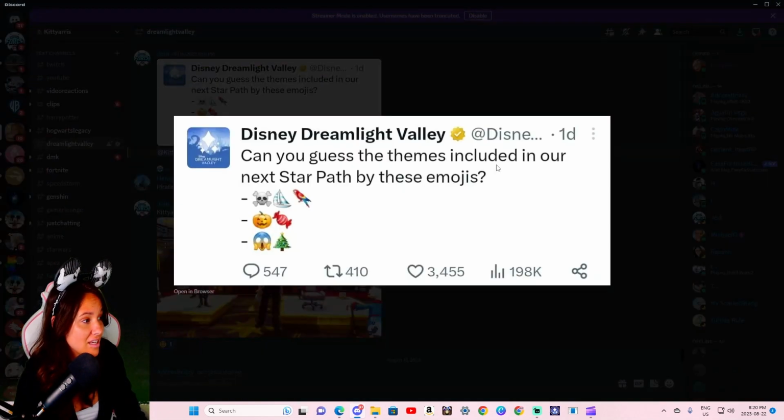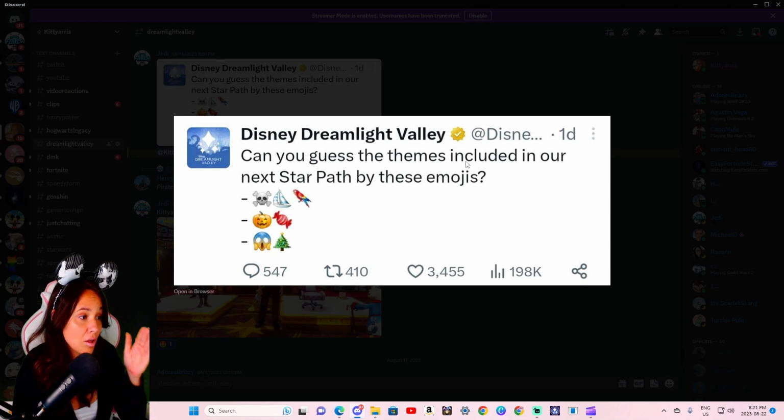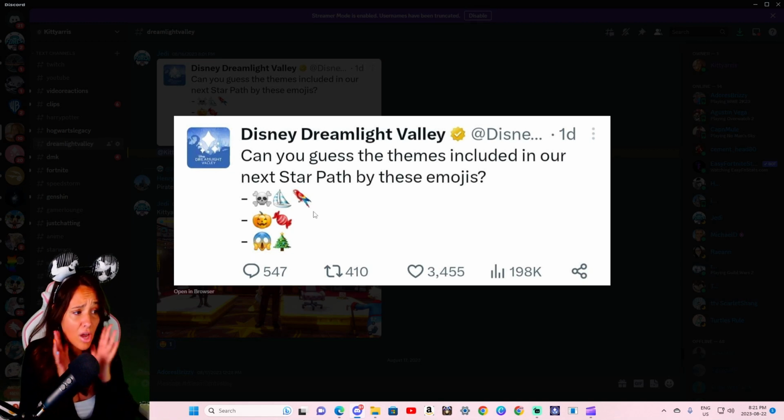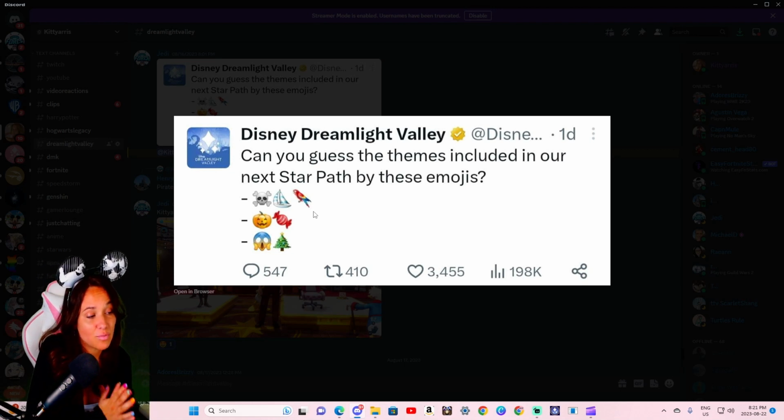Can you guess the themes included in our next Star Path by these emojis? Okay, so this was posted by Disney's Dreamlight Valley on their Twitter. So this is all Star Path clues. We got a skull, a boat, and a parrot. Pirates, 100%. So we're going to see some Pirates of the Caribbean sort of theme. And then we're also getting some Halloween and candy. And then, oh no, Christmas. So I'm thinking Nightmare Before Christmas. That's probably where it's going, but we are probably going to see just some Halloween stuff as well.